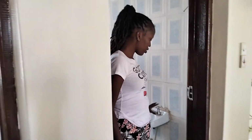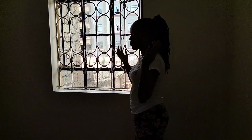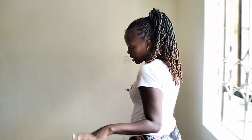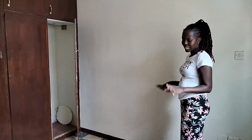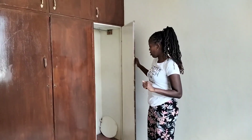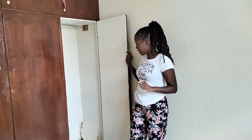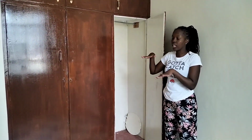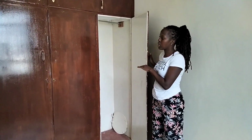And of course, a lot of scrap to be done here. And then we have this room, which is our guest bedroom. So it still needs a lot of work. It needs some cleaning of the tiles. Some scrubbing will be going on here. And then also for the wardrobes, we're going to be partitioning them so that we can find space to arrange our clothes.